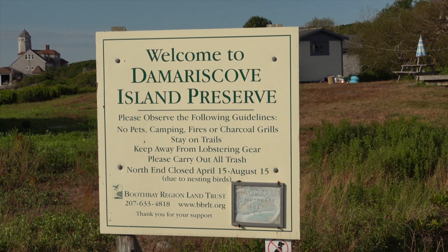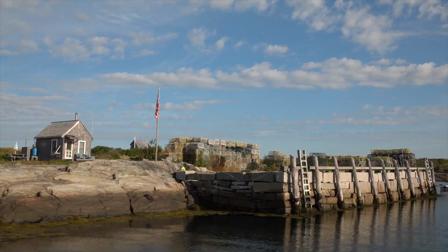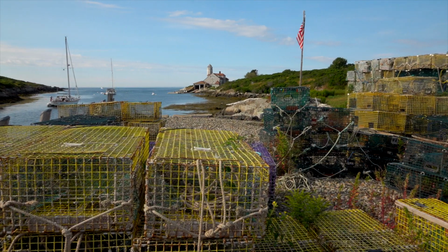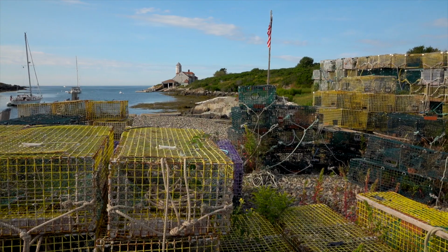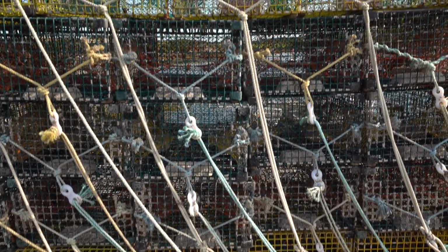Here we are on Damariscove Island, sitting on the porch of the caretaker's cottage. So we have caretakers out here every year from June until September. Out in front of us is this stone pier. It was rebuilt by Boothbay Region Land Trust to be used by lobstermen, and as you can see, it is being used by the lobstermen. They rotate their gear to help dry it out, and they also store gear there over the winter months.